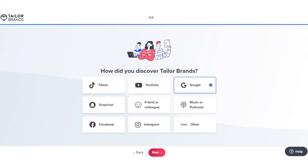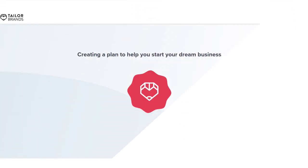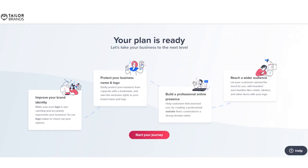How did you discover Tailor Brands? They just want to know how you were referred to them. Next, they were creating a plan to help you start your dream business. As I said, this is a one-stop shop, so they were basically holding your hands throughout the process. Next, they're telling you your plan is ready. They want you to improve your brand identity, protect your business name and logo, build a professional online presence, reach a wider audience. This is how Tailor Brands makes money, because they are showing you all that you may need. And basically, who else is better to give it to you?